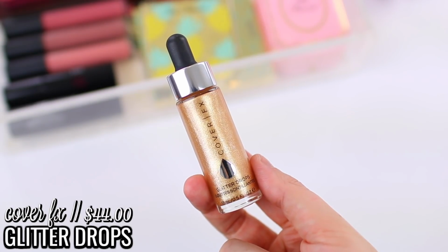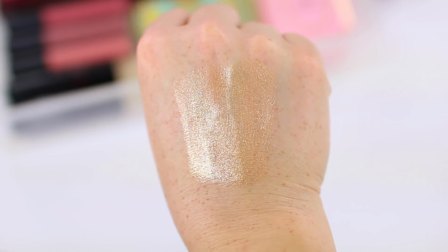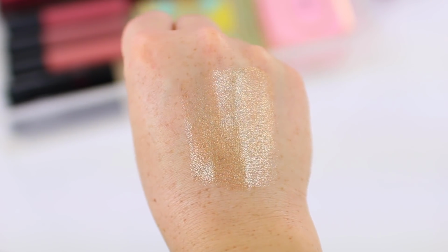I am going to declutter these Cover FX glitter drops. I think these are in the shade Nova. They are so gorgeous, and I wish that I loved these, but I just don't wear them. One thing that I've learned about myself is that I don't wear liquid highlighters, blushes, bronzers. It just doesn't happen. If they're in my collection, I'll tell myself that I'll reach for them, but I never do. It doesn't matter how trendy cream or liquid products are, I'm just not into them. I definitely prefer powders. So because of that, I never reach for these. I'm sure somebody will be able to enjoy them.